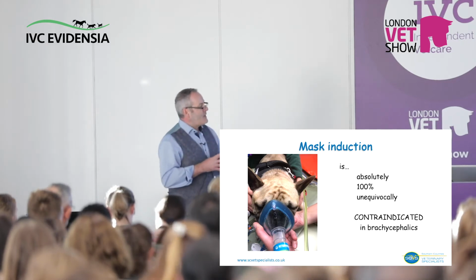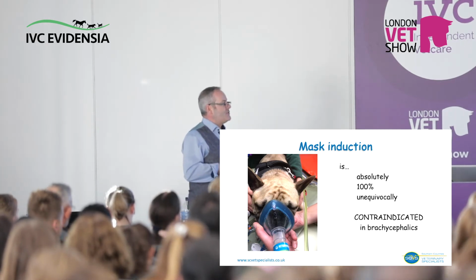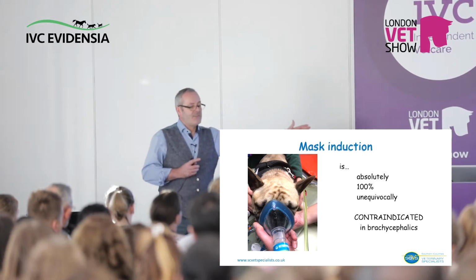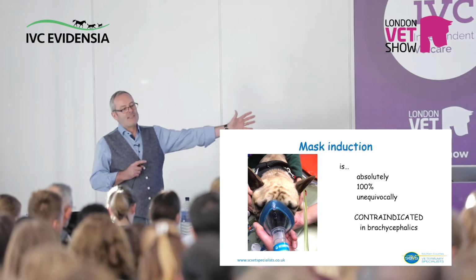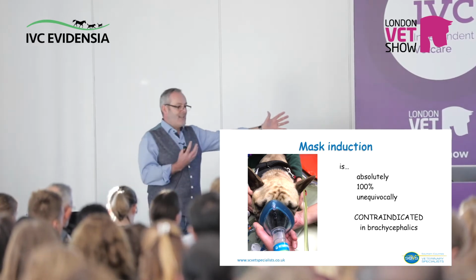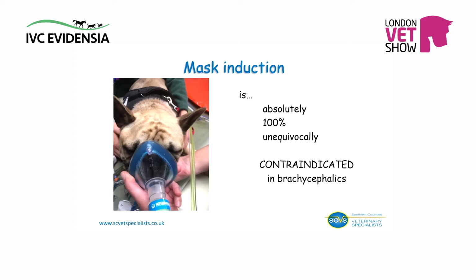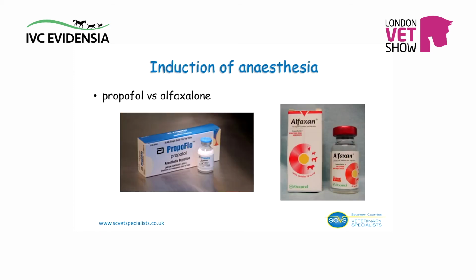The second reason is because of the high incidence of gastroesophageal reflux and potential regurgitation. If the animal starts to regurgitate at some point in the middle of a mask induction, again, they can't protect their airway, we can't do anything about it, and there's a significant risk of aspiration and subsequent pneumonia. So mask induction, regardless of whether the French Bulldog breeder comes in and says, I want the dog mask induced, it's contraindicated 100%. So induction should always be with an intravenous technique.